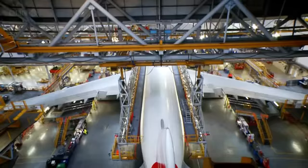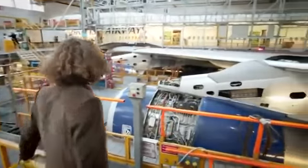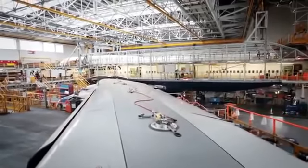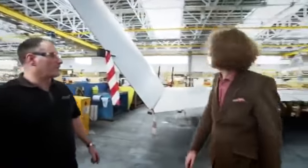It's day 4 of the overhaul, and work's beginning on Victor Xray's largest components, its wings. Really, from wingtip to wingtip, we're looking at about 211 feet. So a huge wingspan. That's about a football pitch, then? About a football pitch, yeah.